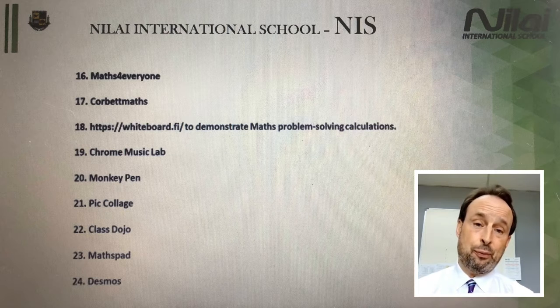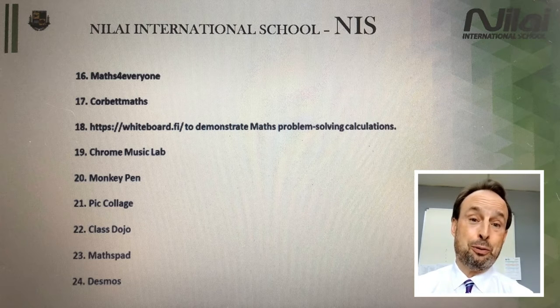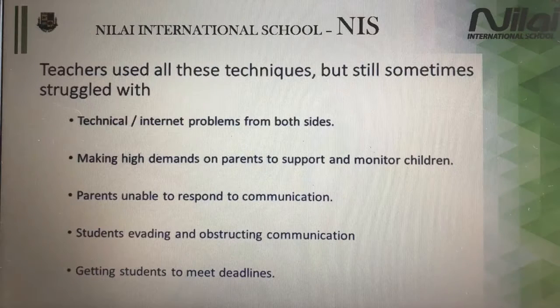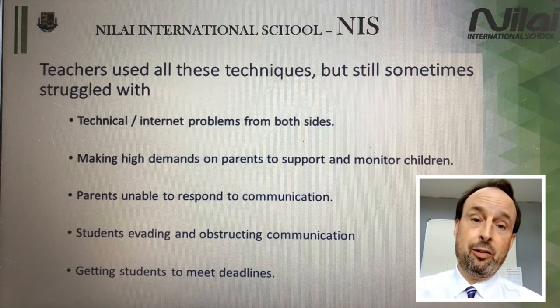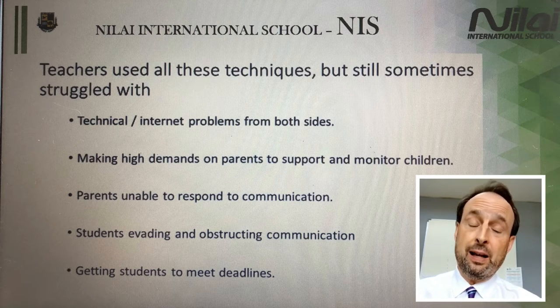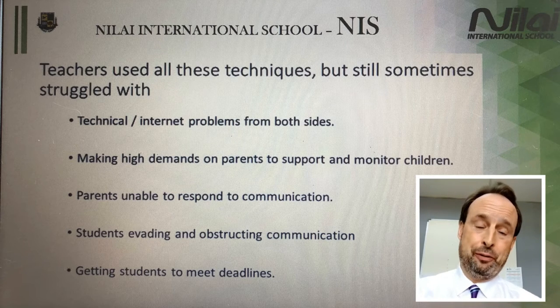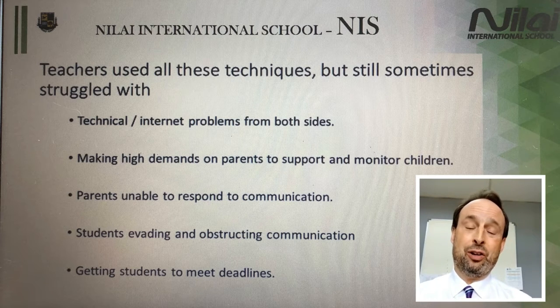But even if you're doing all of this, that does not mean that you're going to necessarily get through to every child all of the time. For example, here are the things that my teachers most commonly said were problematic for them still after 15 months of refining their practice in online learning. And as you can see, these are very common complaints that people all over the world have been experiencing and voicing.